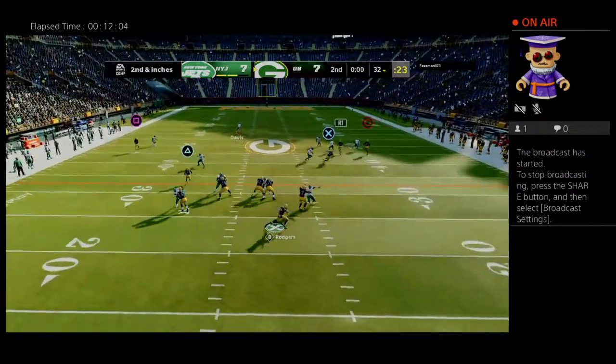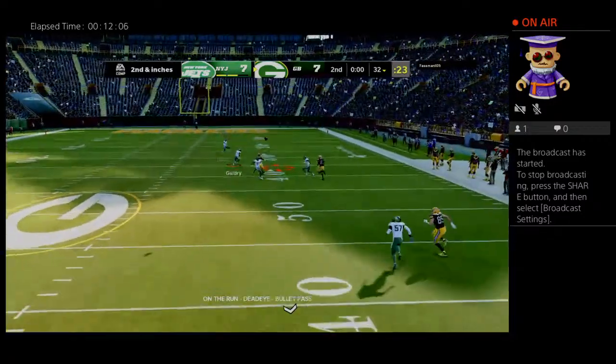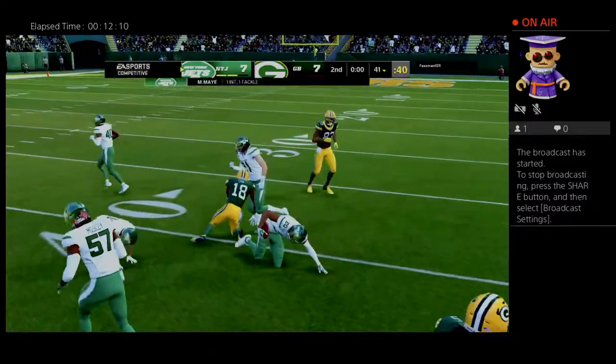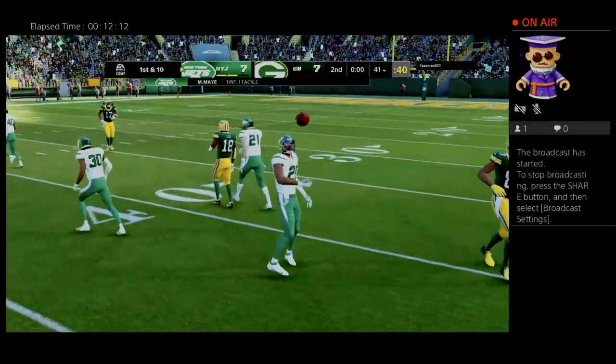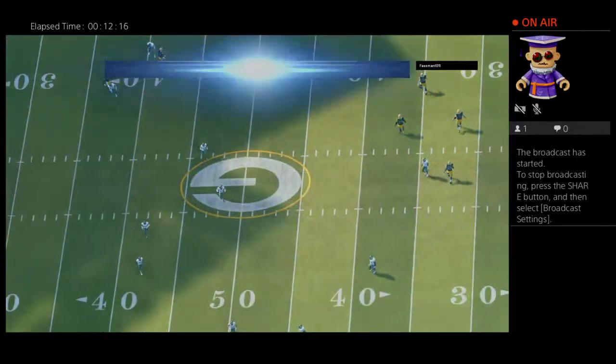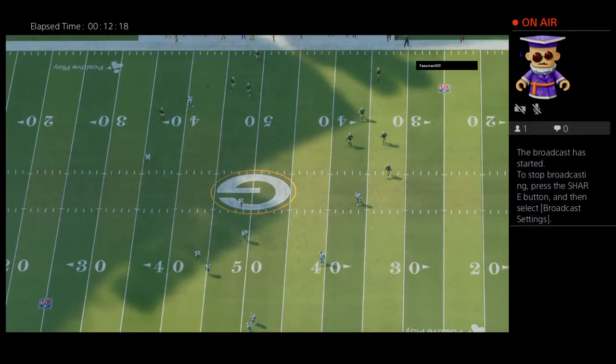A final shot before half for Rodgers. Lets it fly deep for Cobb. Into double coverage, and it's intercepted. Marcus May with a pick. And he will be brought down on what will be the final play of this first half.